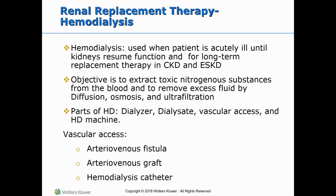Dialyzers are hollow fiber devices containing thousands of tiny capillary tubes that carry the blood to be dialyzed. The tubes are porous and act as a semi-permeable membrane. The dialysate is also called the dialysis solution or bath and consists of water without chlorine, electrolytes, and salts such as sodium and bicarbonate. The dialysate pulls toxins from the blood into the dialysate by diffusion.